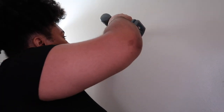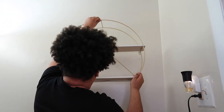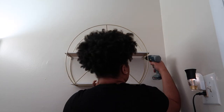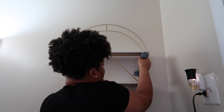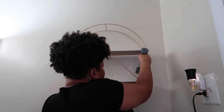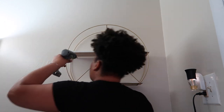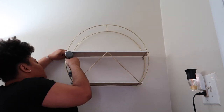Y'all see a little slight beat. So now I'm just hanging the shelf on the wall. You do have to leave a little bit of the screw unscrewed into the wall so that you can put it on there, just because of where the screws on the shelf are placed. And then I'm just screwing it in all the way so it's secure to the wall and it doesn't move.